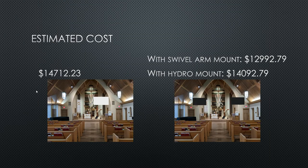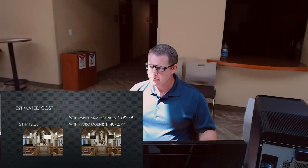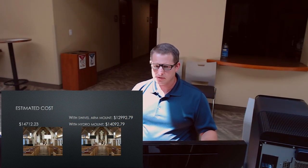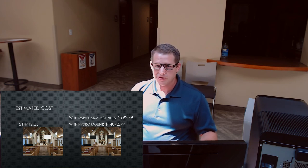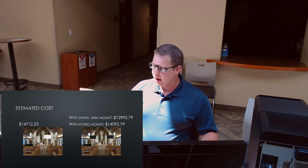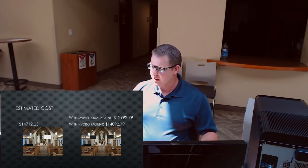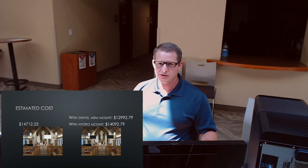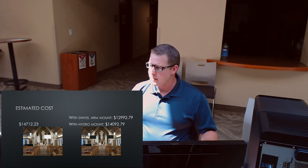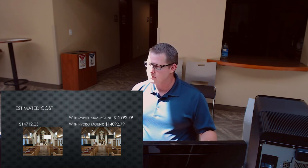And then here's the estimated cost. On the left, that's proposal A. The cost of the system itself was $14,721. Again, we're not proposing we go with that one. Proposal B is on the right side of your screen. We are not going to go with the hydro mounts, so we don't see any reason we would need to raise or lower the screens by a couple feet. We'll just put them where we need them to be and they can stay there.